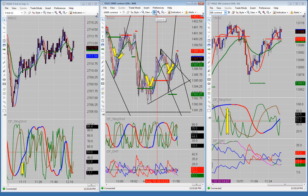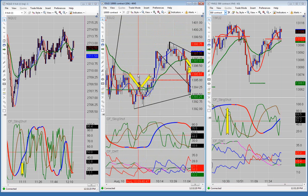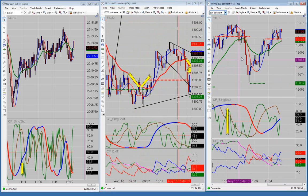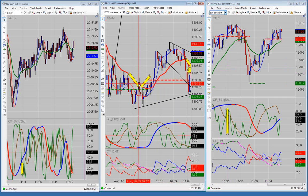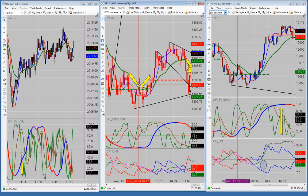Now let me just show you something that was going on with the YM, while I was doing this on the ES. Where the heck was it? This is 10:09. You can't see it. That's why. All right. When it pulled back up here to the BBC on the ES, it also pulled back up here to the BBC on the YM.